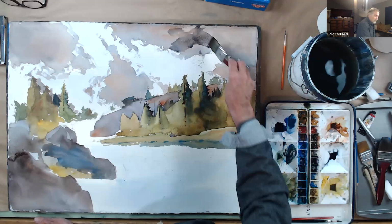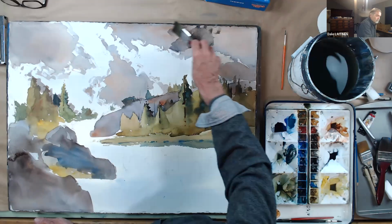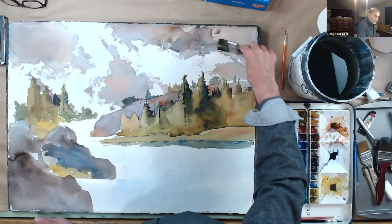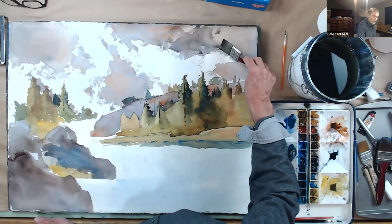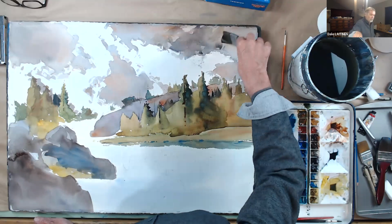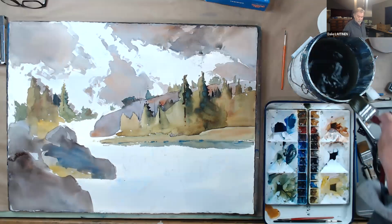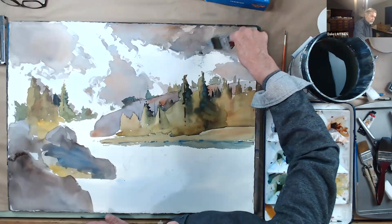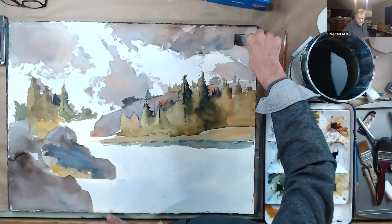I'm building up the textures on this rock face, just smearing the brush again with the side of my brush and just tipping the corner a little bit. Going a little cobalt blue for variety.